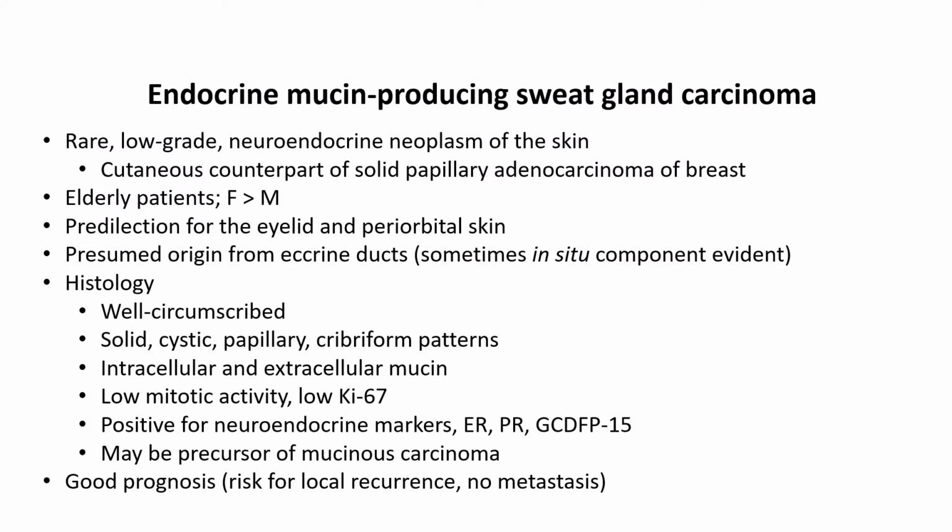Endocrine mucin-producing sweat gland carcinoma is a rare, low-grade neuroendocrine neoplasm of the skin, which is the cutaneous counterpart of solid papillary adenocarcinoma of breast. It typically presents in elderly patients with the predilection for females. There is a predilection for the eyelid and periorbital skin, and there is a presumed origin from eccrine ducts because sometimes there is an in situ component.